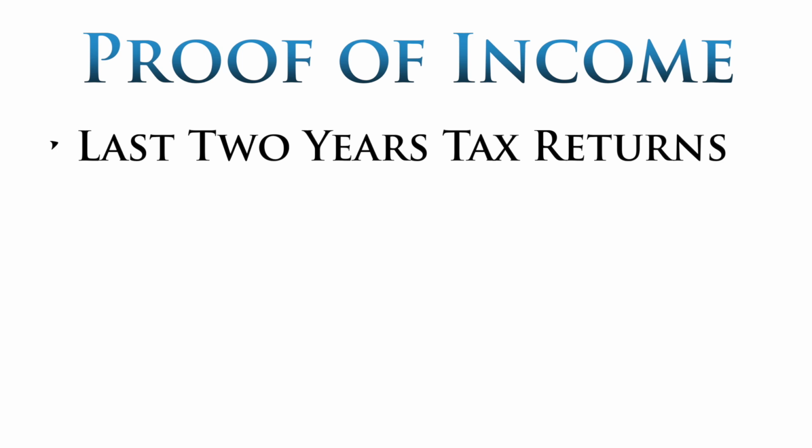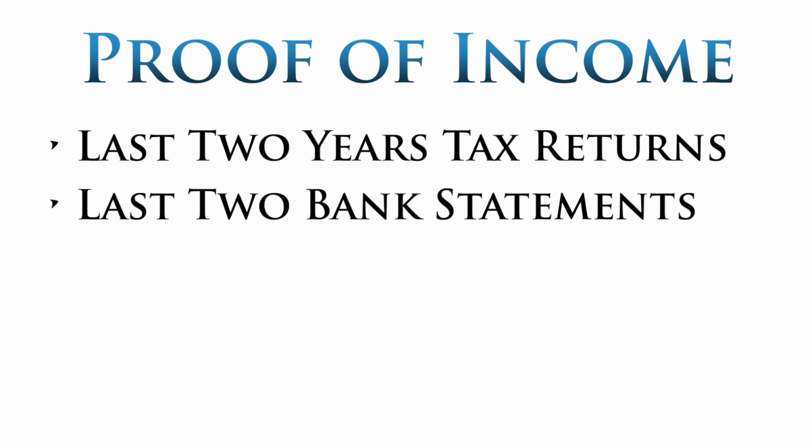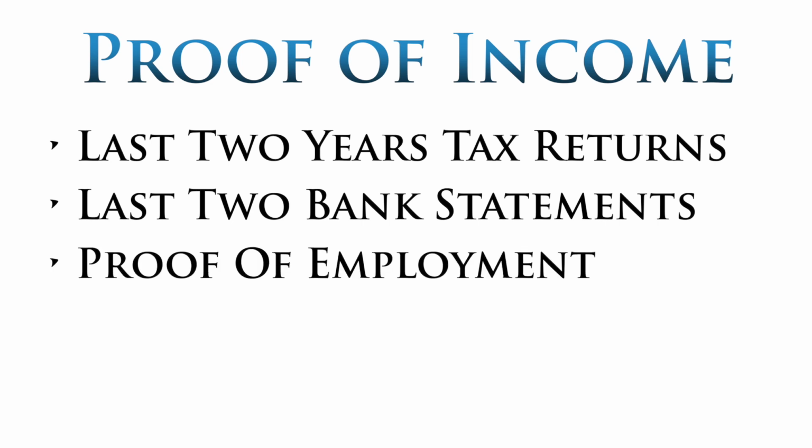You need to show income, that you have an ability to repay the loan. It's typically the last 2 years' tax returns that you need to show, the latest 2 months' bank statements or more, and proof of employment to show that you do have income. Now, that's if you're an employee.